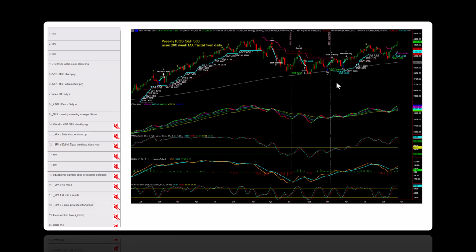Next, here's the KISS weekly system. I usually don't show the weeklies that much, but even the weekly KISS for the S&P got a new... I need to change these. It says DVT. That was our old acronym. We call them now STS, Smart Trailing Stops. We renamed them from DVT. I need to go into the settings here and change it.